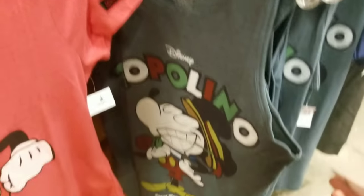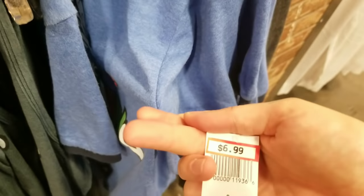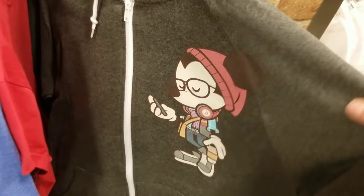And this one's also new as well, $6.99? Wow, that's for the tank top, that's super cute. What's hiding behind here? Ooh, here's another cute one, $6.99. Get out of here, this is extra large, oh no. I would have bought this if they had this in my size. I'm gonna have to keep my eyes out now, guys. Even though it's not hipster mini, I still really like this one.